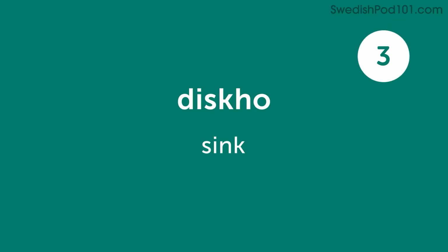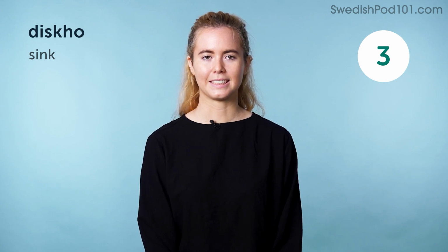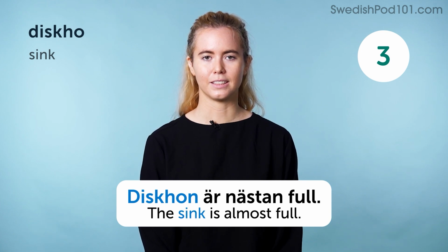Diskho, sink. Diskho. Diskhon är nästan full. The sink is almost full. Diskhon är nästan full.